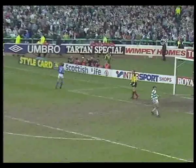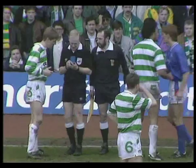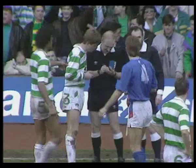John Rogan clutching his face. Mark Hateley was in the vicinity, and the linesman George Kerr is now explaining to referee Waddle what happened. Now Mark Hateley has already been booked, Richard Gough is across, so is Paul Elliott. Rogan is going to be booked for his part, but it looks as though Mark Hateley is going to be ordered off.